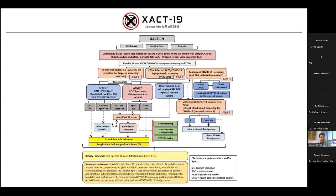You can see in the slide we're again going into three sub-Saharan African countries in an active case finding, community-based setting, rapidly screening a large number of patients to include high-risk individuals. And we believe that high-risk individuals are not just symptomatic or HIV. There have been data coming out of other risk factors for TB, including, of course, contacts, diabetes, history of previous TB. So we're including these patients as well in this randomized control trial.